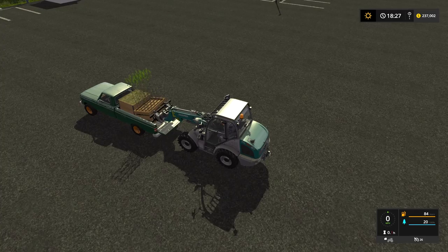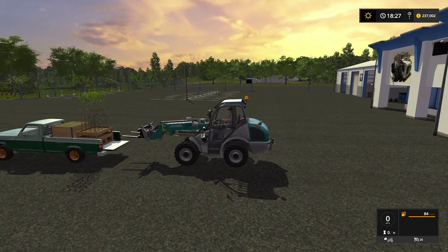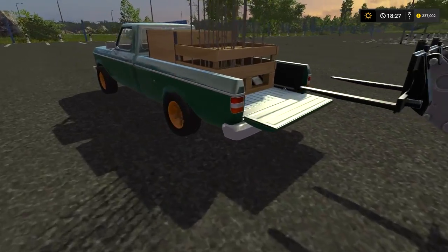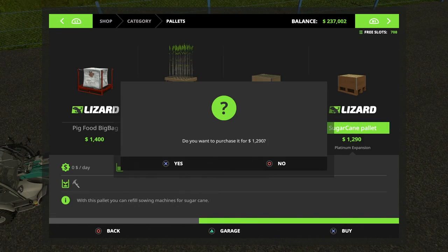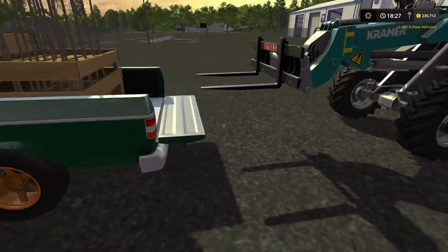And get it to a point where we can just pull out of there. There we go. Kind of push this forward as far forward as possible. And it looks like we are going to be able to get one last pallet. Yep. We've got room, so we are going to do it. Sugar cane pallet. Yes, I want to purchase. Why would I not?